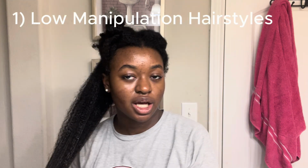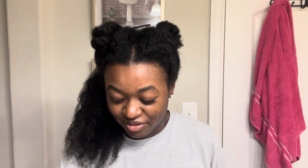First tip, choose low manipulation hairstyles. Do not choose hairstyles that you have to refresh every day, because that pulls out unnecessary hairs. Raking through your hair like this that I'm doing right now pulls out hairs. And if you're trying to grow your hair, you don't want to pull out hairs unnecessarily or for no reason. But right now, my reason is to moisturize and style.